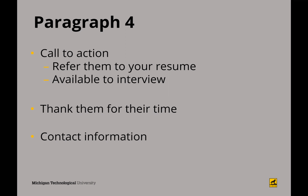So in that paragraph 4, it's that call to action. Let them know you're available to interview, thank them for their time, and make sure you re-include the contact information, which should be at the top in your header. While you can refer them to your resume, it's not necessary, especially if you're submitting them together. But if you feel the need to do that, again, this is your letter.